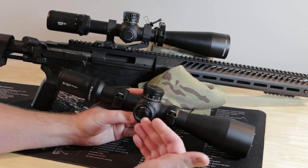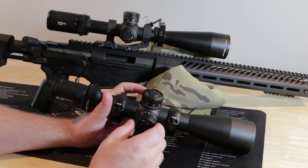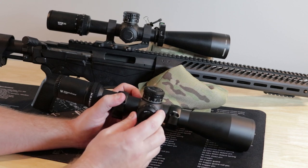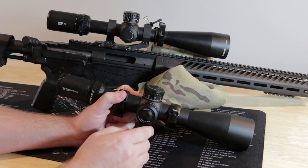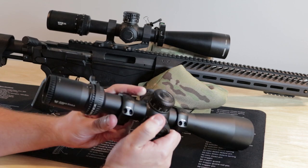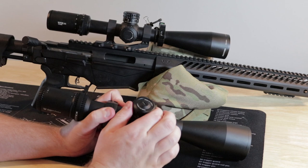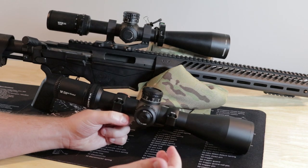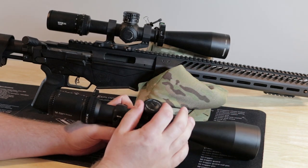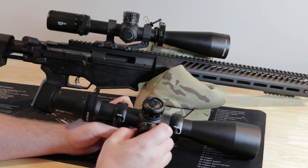Here, on paper, these seem better. They are locking both windage and elevation. In my experience, I do like a locking windage turret just because I'm never really dialing windage when I'm shooting. I zero my scope to my rifle. If it's 0.5 mil or 1 mil, I'll just leave it, lock it, and not worry about it. On the elevation, I'm always adjusting it between each stage or each position or each day. So this being locking is not that much of a benefit to me, but it is something.